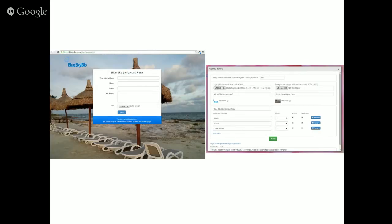Okay, now we see side by side the web page that was created and the settings that were done. I know it's a bit small now because they're side by side, but I hope you could see it anyway. If you click on the URL of the upload page on the left, you could see it corresponds to the set URL and the settings to the right of it. The files that were uploaded became the background and the logo. The text in the middle of the settings, where it says Blue Sky Bio upload page, became the header for the form. The fields listed in the settings became the fields in the form.